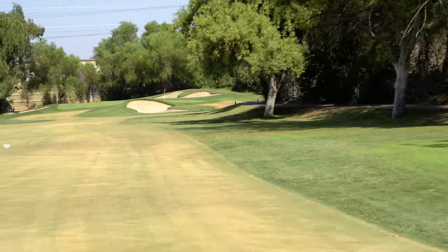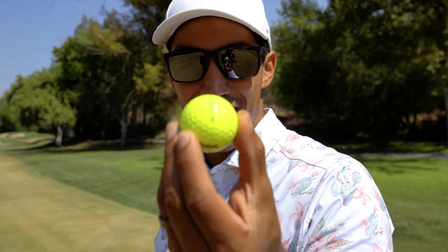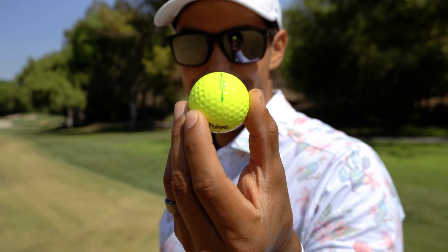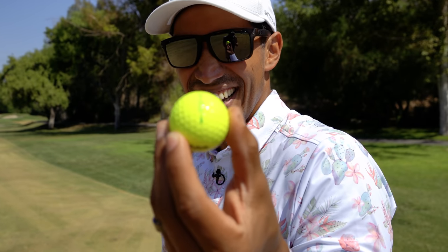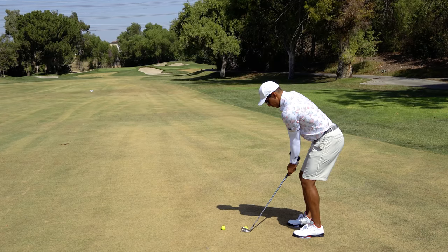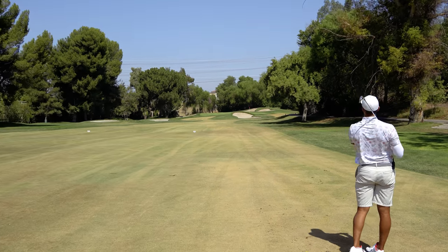151. Remember, Zach, you gotta point the ball in the right direction because it's got an arrow for the way it's gonna fly. Yep. All right. That would have been good to know, but at least I know now. That was hit very solid.